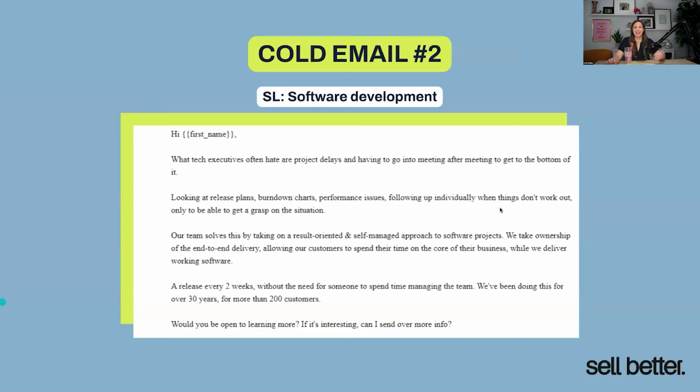Okay, our next writer says, subject line, software development. Hi, first name. What tech executives often hate are project delays and having to go into meeting after meeting to get to the bottom of it. Looking at release plans, burn down charts, performance issues, following up individually when things don't work out, only to not be able to get a grasp on the situation.